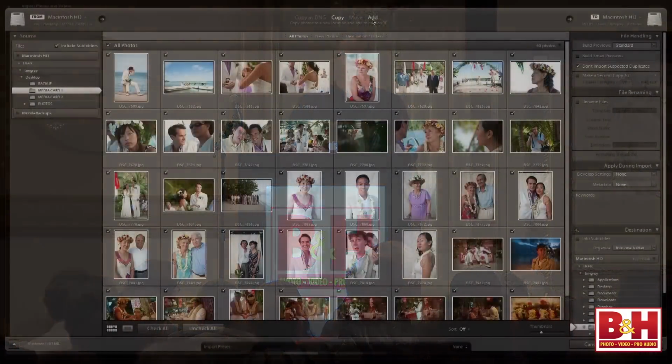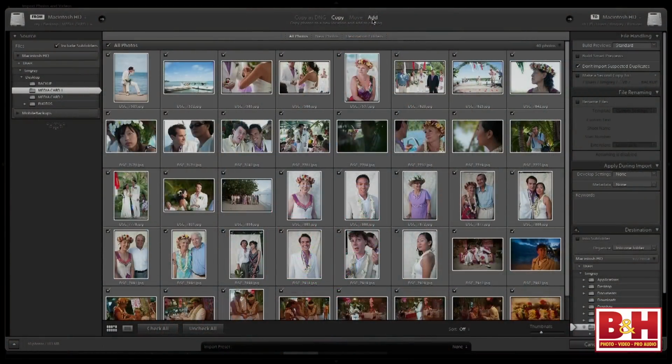Again, in theory, I might want to move. Add is only for pictures that are already where they belong, which generally speaking, for new images that you've just captured, that's not going to be the case. They haven't gotten there yet because we're making use of Lightroom to deal with all of those steps of that initial workflow. So we're copying. Then we have to decide where we're copying to.